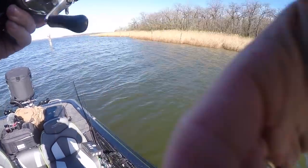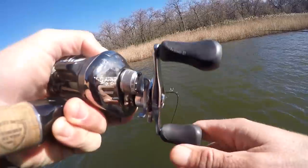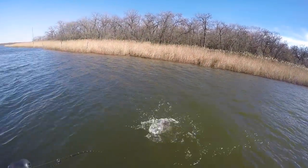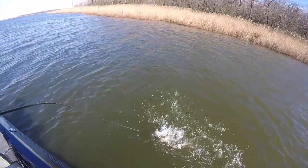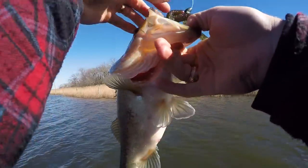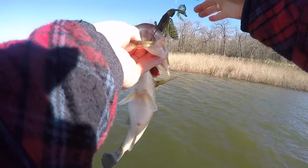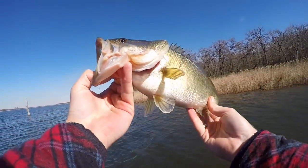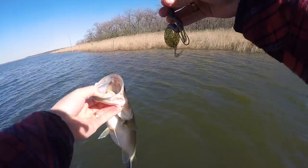There's one. Got him. Yep, little thing. It was in the tripod. Yeah. It's a thick fish, thick fish. Had it good. Got all that nice juicy scent on there. He wasn't letting go. Okay, back on the Texas rig game.